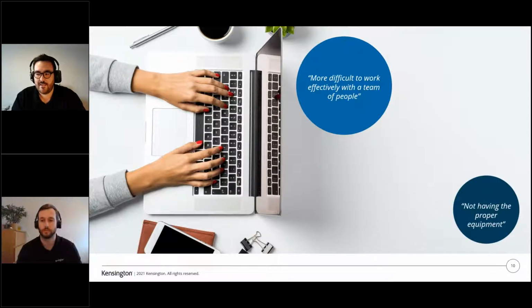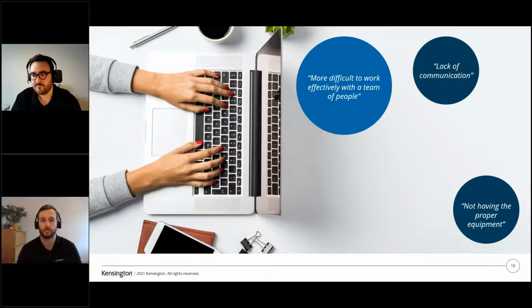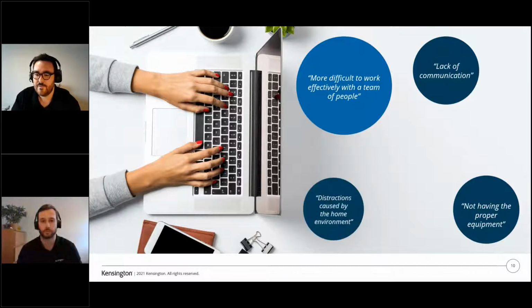Again, there were some people that said that they didn't have the proper equipment. So they weren't kitting themselves out for productivity at home. So they found that task speed and the amount of work people were getting through actually reduced. There were reports of lack of communication, and this is all probably quite obvious that this was going to happen in a massive upset of our normal working lives. But it's very important to make sure that we are communicating with our remote teams.